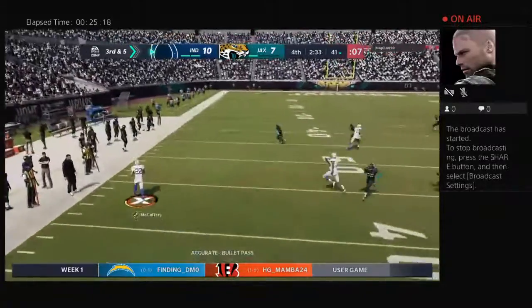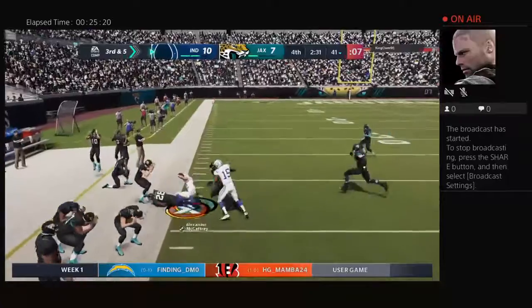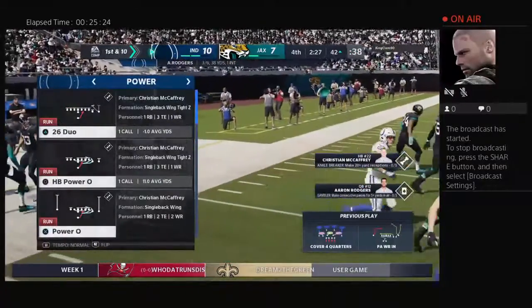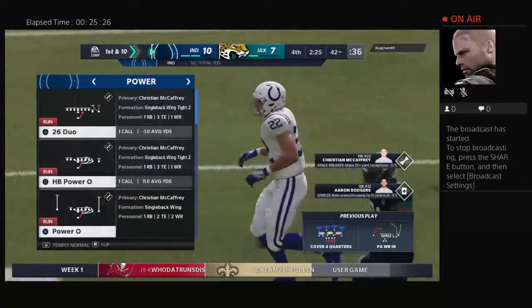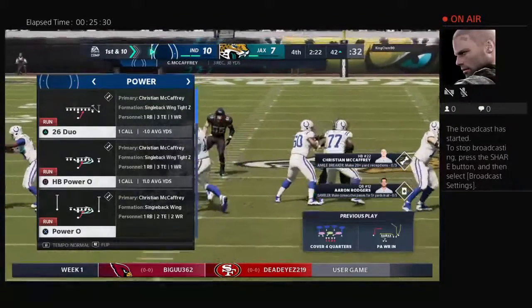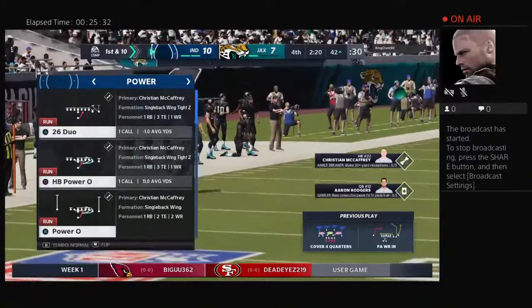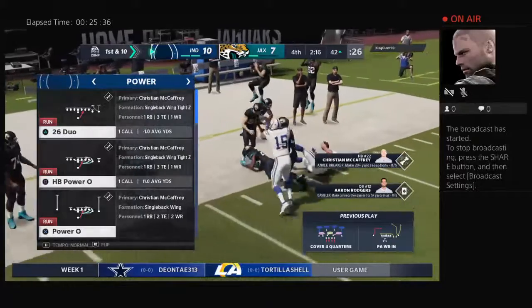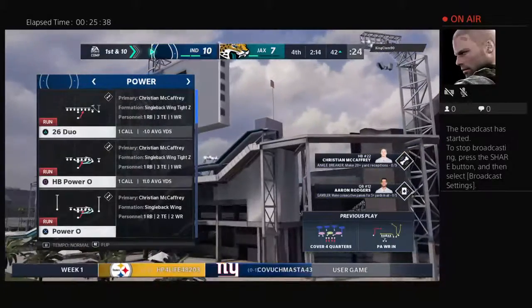Rodgers. That's to McCaffrey, complete. And taking it across midfield and inside the 45. It'll be a gain of 17 and an Indianapolis first down. Couldn't just sit on it here, could they? Had to throw the ball on third down. Got the big completion in the pickup. Fresh set of downs now. They've got to feel great. And defensively, a backbreaker.